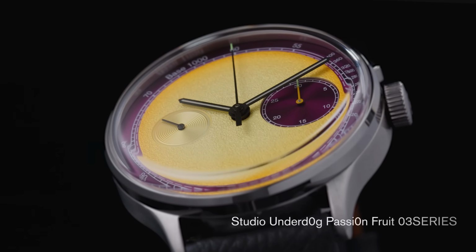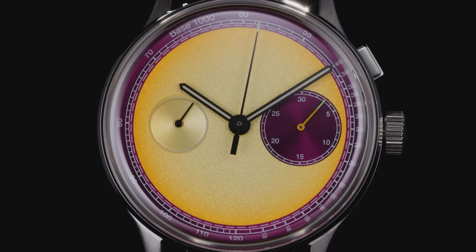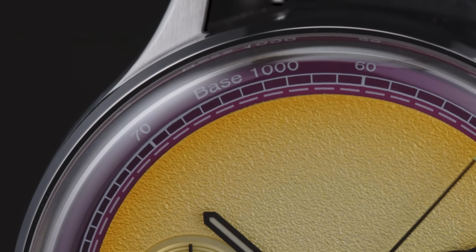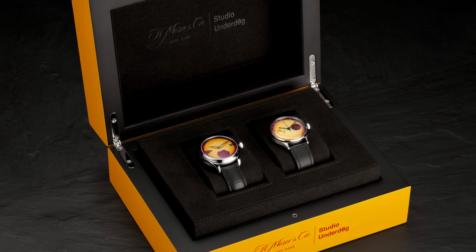The duo comes as a pair and is limited to just 100 sets for around £53,000 each, and whilst there are naturally some Studio Underdog fans pining after the more affordable edition, it was also revealed that there's something else coming from Studio Underdog soon that should keep his grassroots fans very happy indeed.